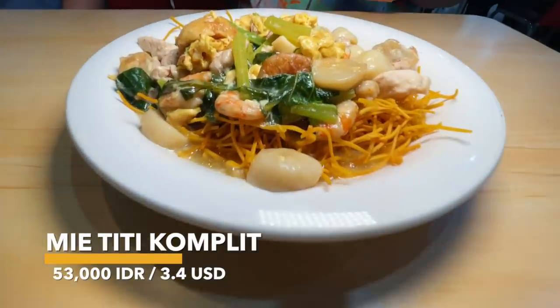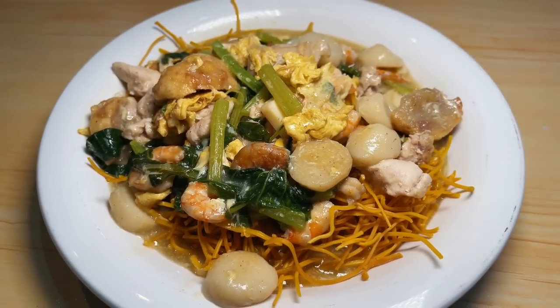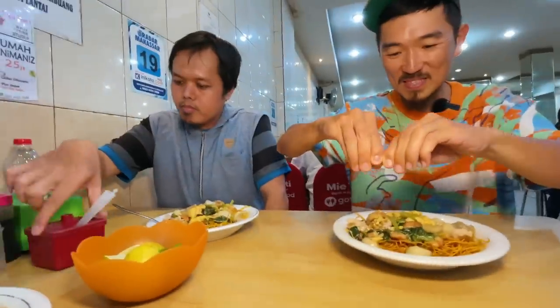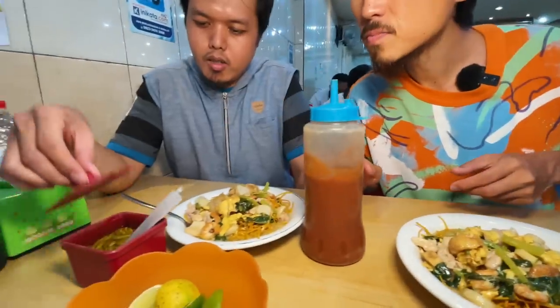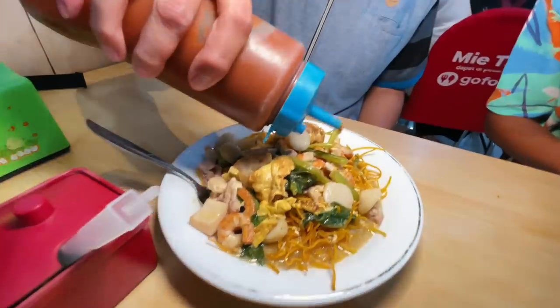Oh, mie titi. It's complete, so it contains seafood and chicken. Oh, that's why it's complete. Yeah. Some lime. Some sauce. Sambal? Yeah, sambal. And also cayenne. Looks very dangerous.